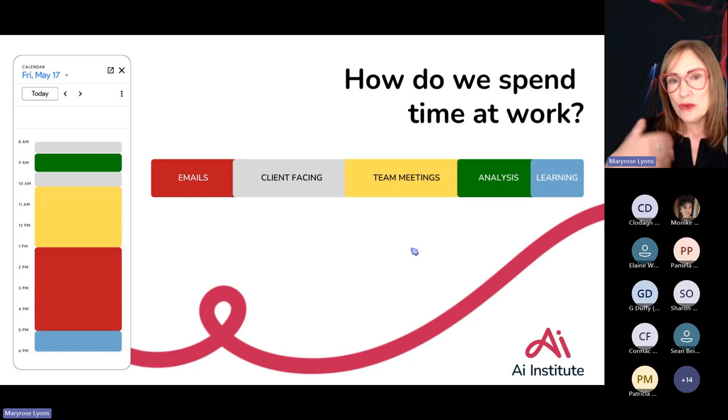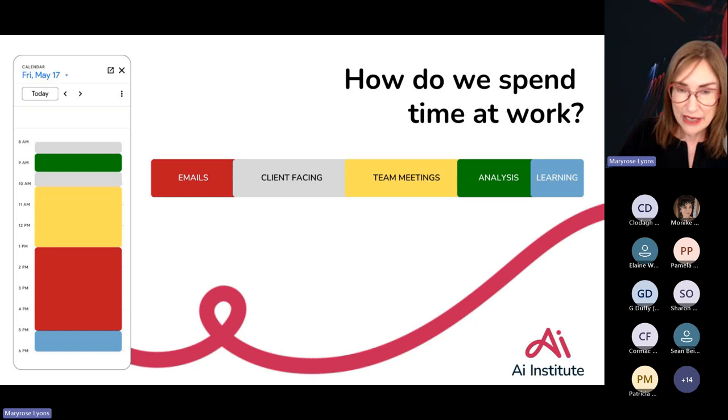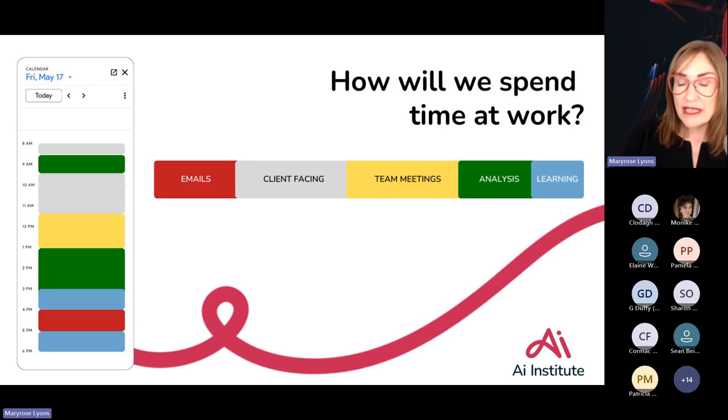So when you start to pick off tasks and learn how to use generative AI, you can redirect entirely how you spend your time at work. You can spend a lot more time out and about on client-facing work. You can spend a lot more time on analysis, or indeed, if your job is one that's a lot of creativity, a lot more time just being creative, a lot more time on learning. And then you'll see that the drafting of emails and the team meetings are reduced. So this is the future. It's a very real future. And for many people, the future is now. I know that sounds like a cliche, but it's true.